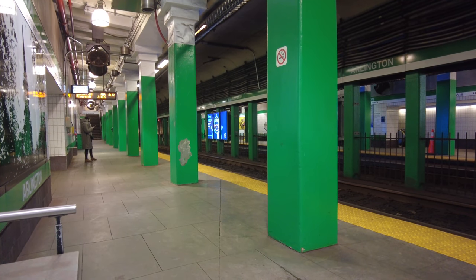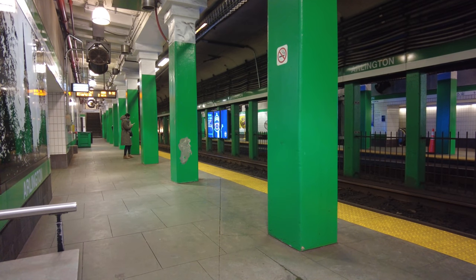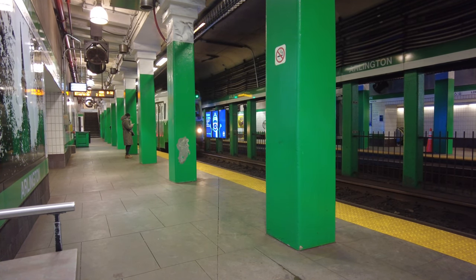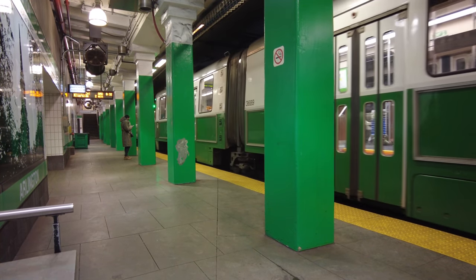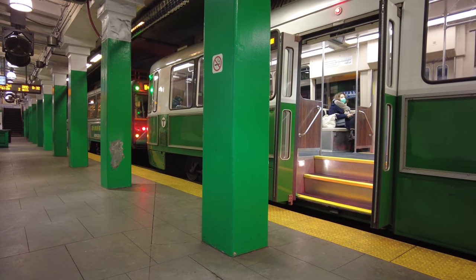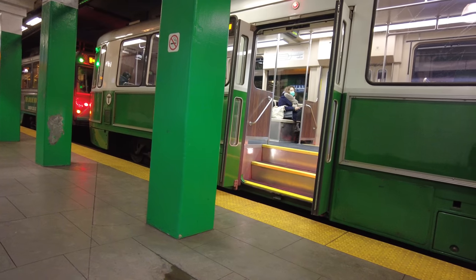Hello everybody, today is Friday, February 5th, 2021, 8:32 a.m. It is 33 degrees Fahrenheit, that is 1 degree Celsius. I'm at the Arlington trolley stop on the Green Line in Boston, and today I'm going to do a walk through the Back Bay area.